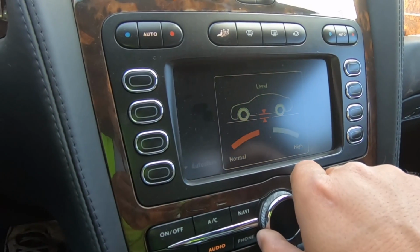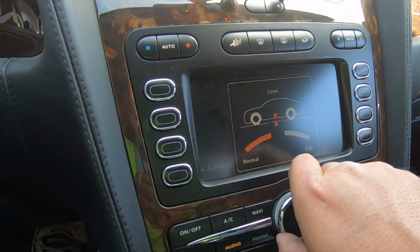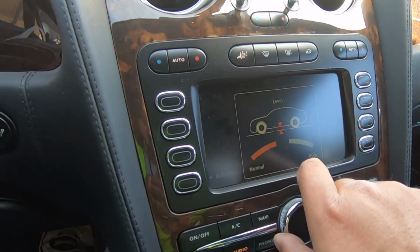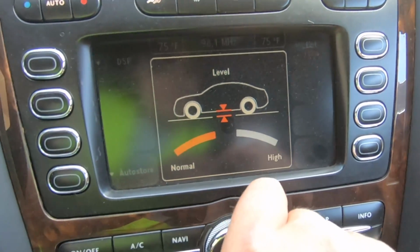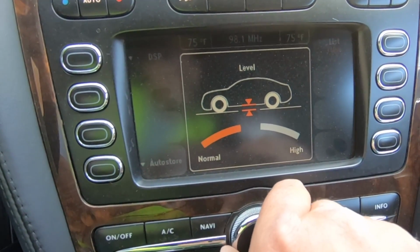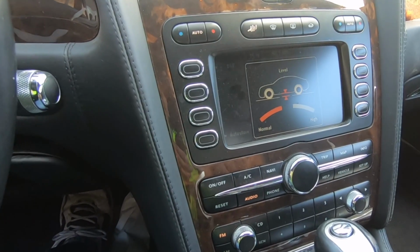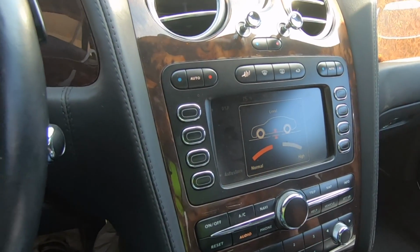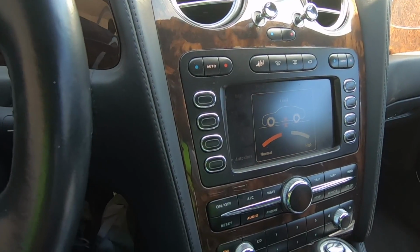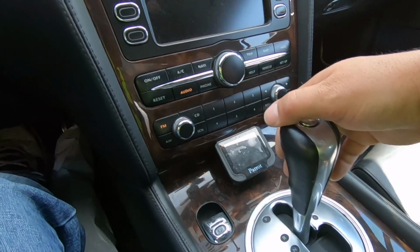It's not working. Yeah, we're not getting anything from the vehicle level. So that could be a costly issue. I don't know if it's hydraulic. I don't know if it uses air like the Airmatic, or if it's hydraulic like the ABC on Mercedes. Yeah, that's probably going to be kind of costly to fix, but will it go into gear?